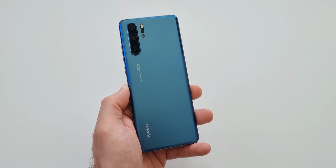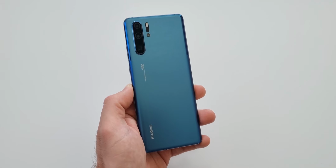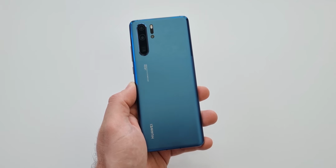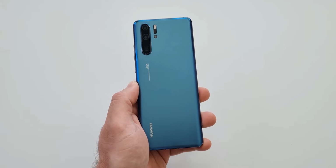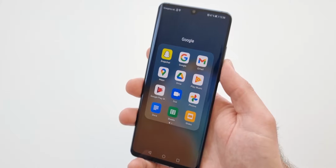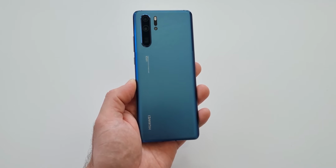The next phone on this list is the Huawei P30 Pro. Nowadays most of the people stay away from Huawei phones because of the lack of Google apps, but the P30 Pro does actually support all of them. This is because this phone was released before the ban. Just like the XS Max, the P30 Pro is also old but gold.